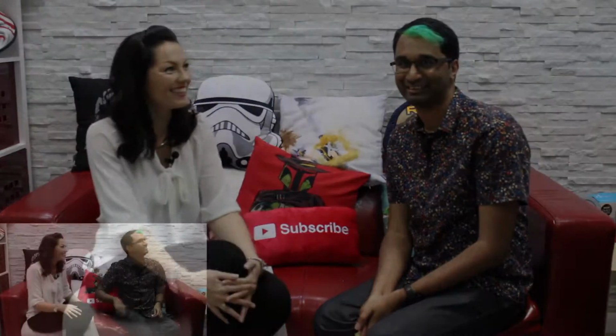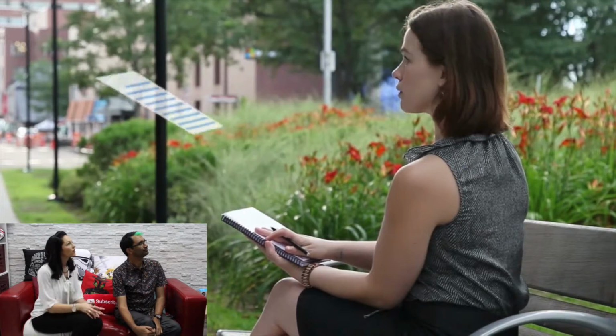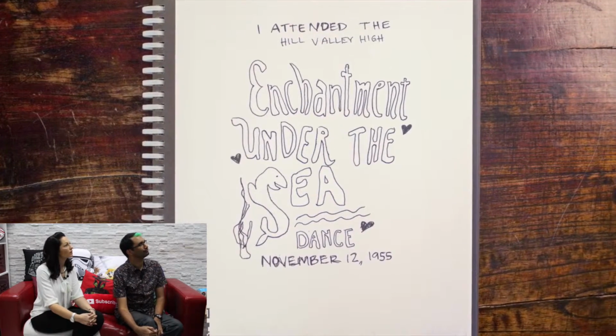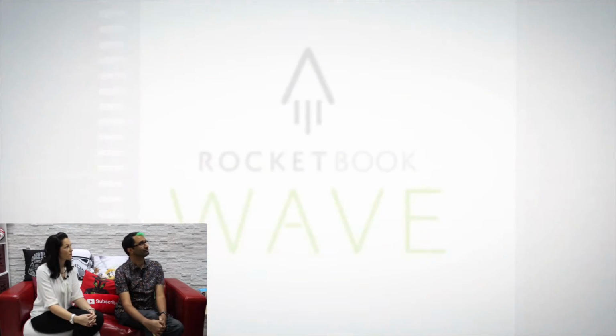What if it was simple to use a regular pen and paper notebook while saving everything in the cloud? Perfectly organized, in the cloud, the way you want. And what if after you saved your notes in the cloud and filled your paper notebook, you could just erase it with the push of a button and use it again? That's the Rocketbook Wave Notebook.